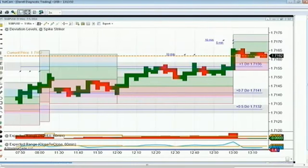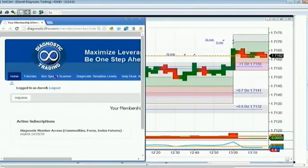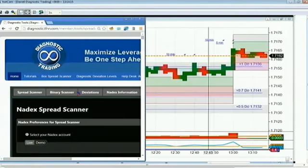Just got to go over here. Okay, so what I'm doing right now is I'm logging into my scanner first thing. And so we'll get that on up. And on this one, probably going to be looking at a binary. But I'll look at the spreads. We'll see what we got.